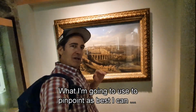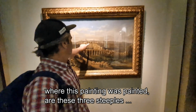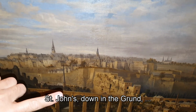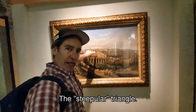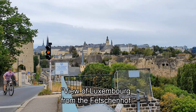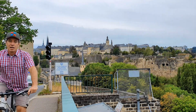What I'm going to use to try to pinpoint as best I can where this painting was painted from is these three steeples and their relationship to one another. Notre Dame up here, St. John's down in the Grund, and you have St. Michael's up in the Corniche, the steepular triangle. The other thing that's going to help is that the name of this painting is View of Luxembourg from the Fetschenhof. The Fetschenhof. Let's go fetch the Fetschenhof.